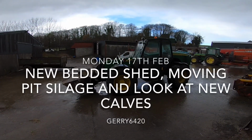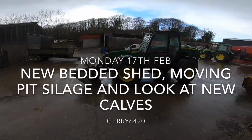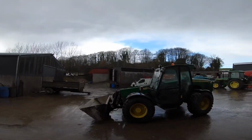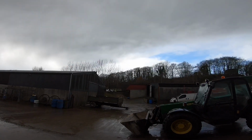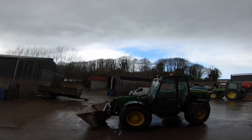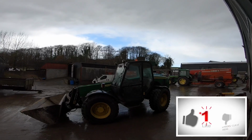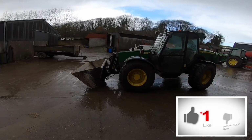It is Monday lunchtime and we're just after having a heavy shower of rain, with some beautiful sunshine all morning. But clouds arrived in. We had heavy hailstones initially and then it turned into heavy rain. We can see some blue skies starting to appear now just over the trees in the background, so hopefully we have a little bit of sunshine coming back out.